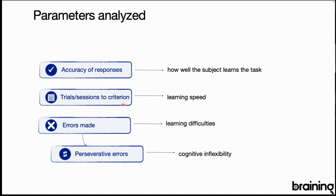The next parameter we can measure is trials and sessions to criterion. This is the number of trials or sessions needed to reach a set accuracy level, which will show the learning speed of the animals. So fewer trials and fewer sessions will mean faster learning. We can also measure the errors that the animal commits during these experiments. More errors will suggest more difficulties in learning and adapting.